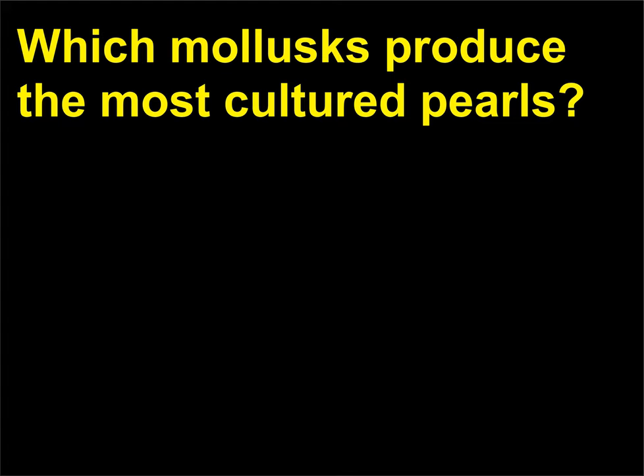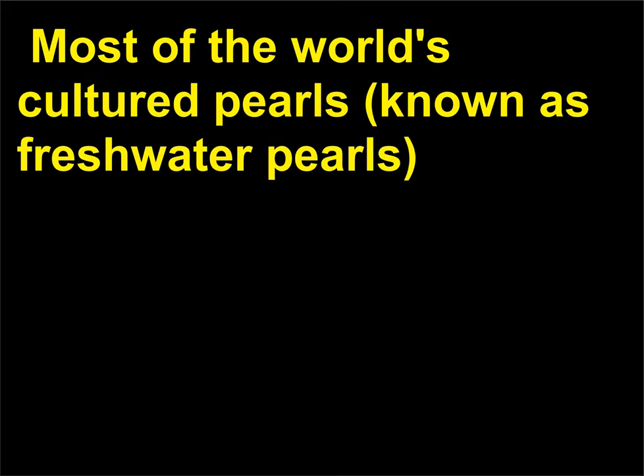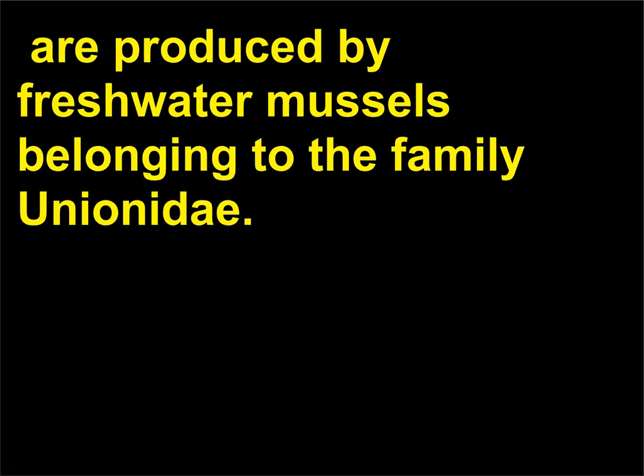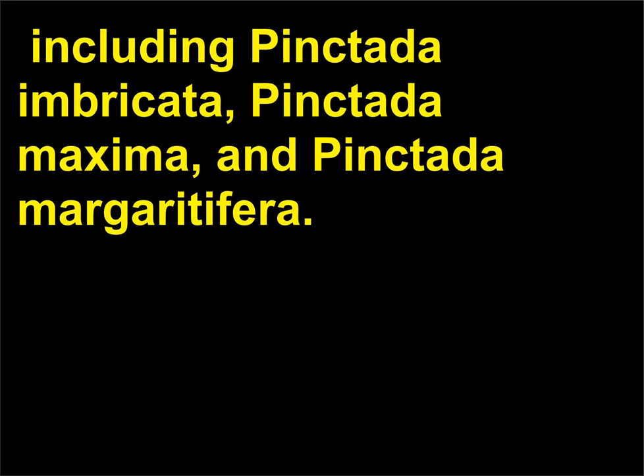Which mollusks produce the most cultured pearls? Cultured pearls are produced by both freshwater and marine mollusks. Most of the world's cultured pearls, known as freshwater pearls, are produced by freshwater mussels belonging to the family Unionidae. Most saltwater pearls are produced by three species of oysters belonging to the genus Pinctada, including Pinctada imbricata, Pinctada maxima, and Pinctada margaritifera.